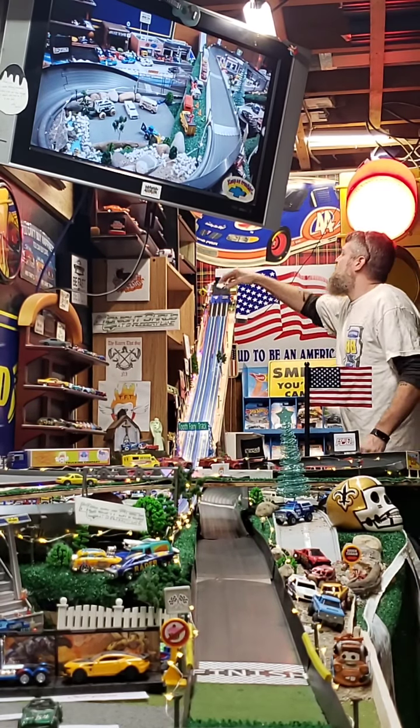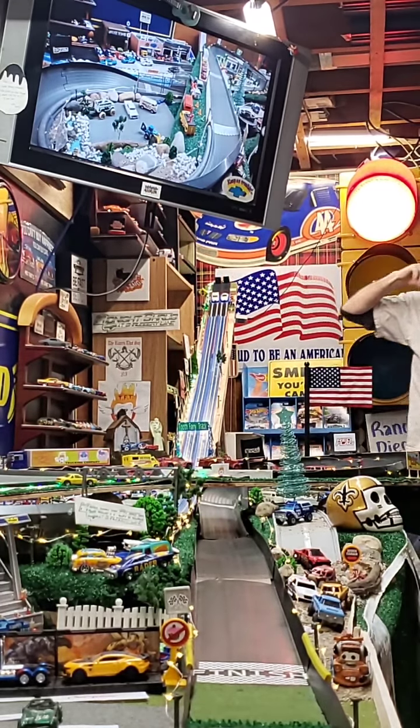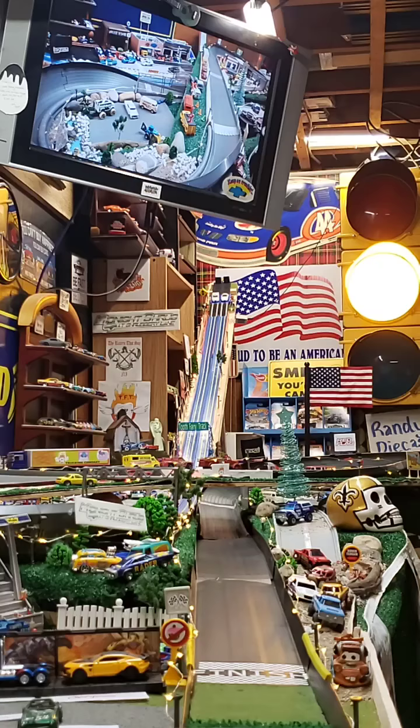Alright, so that puts them back in the original spots with High Octane in lane 1, Devin in lane 2. It's an Autobot sudden death, Friday night here at the TFT Raceway. Let's get them down. Let's race them.